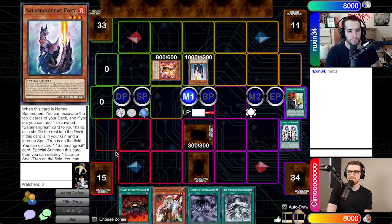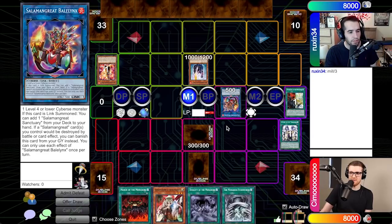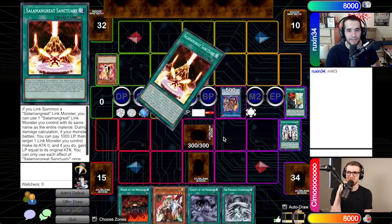Yeah. I'm going to special summon the Salamangreat Baylink. I'm going to send the mirror to graveyard, and we're going to bring out the Baylinks. Sure. You going to grab that field spell? I am going to grab the field spell. Okay. I'm actually very fascinated by the fact you went this route. I will explain why I did this later, but I can't do it right now. But let's add the field spell.